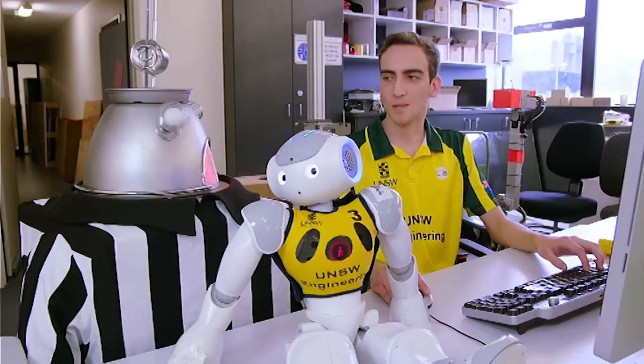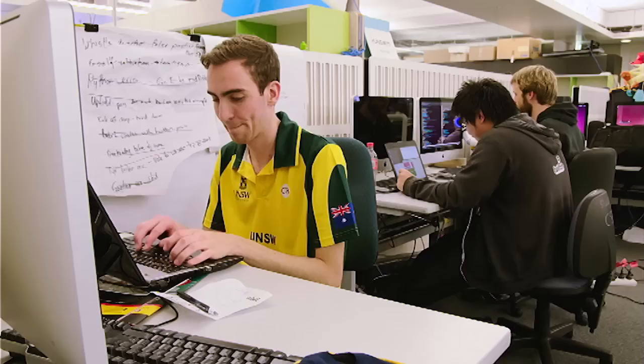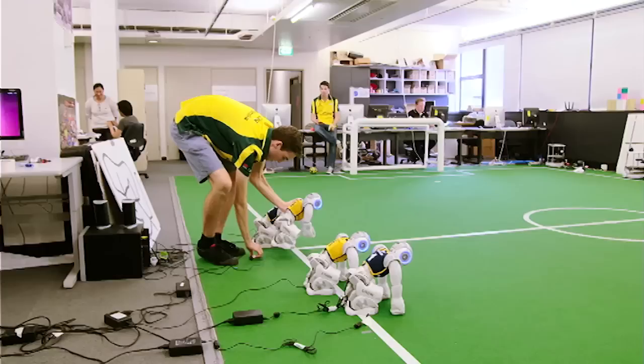Hello, Luke. Hi, Darren. Could you show us how these robots work? So we program the robots using a combination of C++ and Python to get them to play soccer. What issues and challenges have you come across? So frequently we deal with code that we haven't worked on and previous team members have worked on, but they're not part of the team. So then we have to figure out what it's doing, why it is or isn't working, and then correct it.